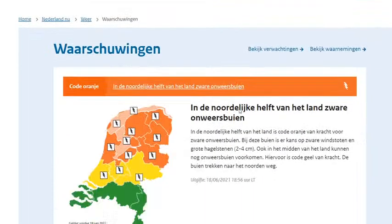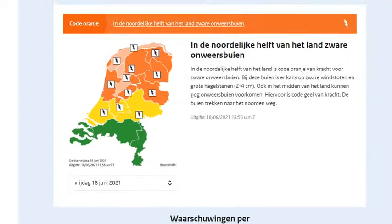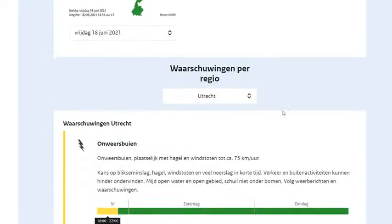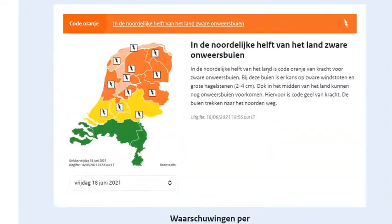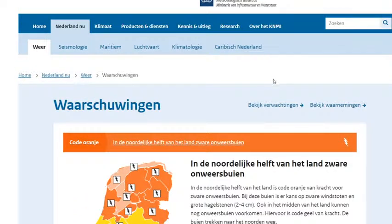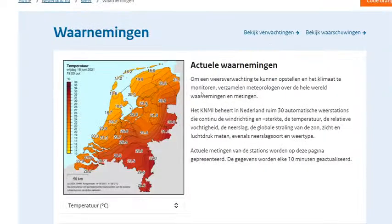Let's see if there's any update on the warnings. Yes, it has. It's moved once again more to the northeast, and I'm still in a code yellow right now, so I have to be less careful. It's starting to clear up again. It was pretty scary right today, and let's see if we get some observations today.